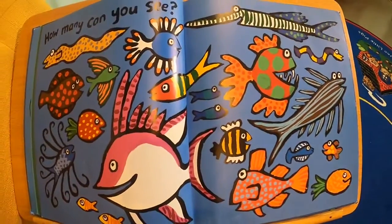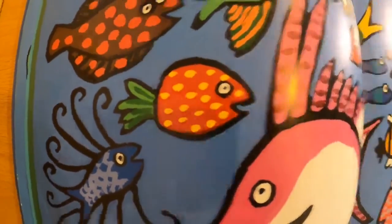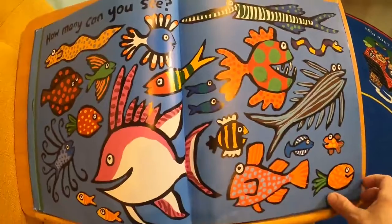Now, what's funny about this page is this fish looks like a strawberry. And this fish looks like a bumblebee. And this fish is a pineapple, which I think is hilarious.